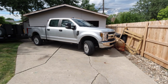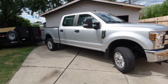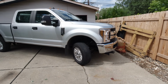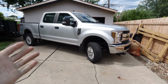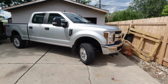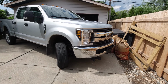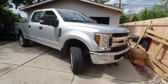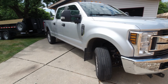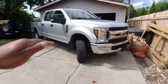All right, we're back home, and 2019 Super Duty did great. I am happy with it. Is it better than the 150? It is in certain ways. The truck is just heavier, so it's less manipulated. I would say this is the best platform that I have for this trailer, but it's just a little bit rougher ride. Like I said, it's got a snowplow prep, so it doesn't ride as comfortably as a 150, but I would say this is the best.